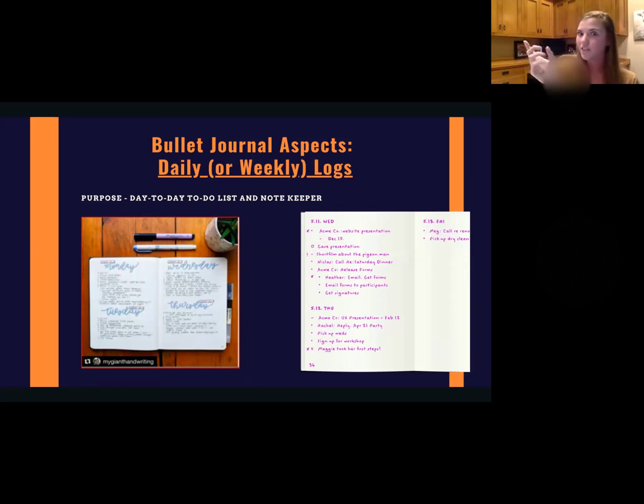And then looking even more granularly, we have daily logs. So those are the day-to-day to-do lists and note keepers that you have. In Ryder Carroll's example, he goes day by day. So he would only fill out Wednesday's to-do list and events. And then at the end of the day on Wednesday, he might think about what he had to do the next day and start writing those out.